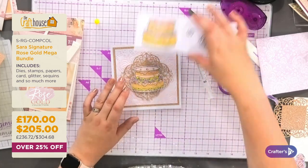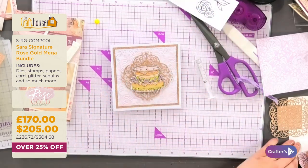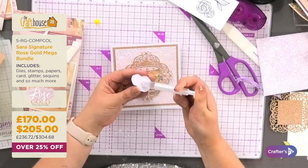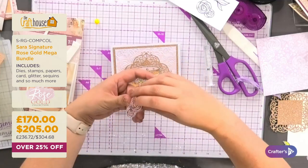So let's have a look. Here's the one that I was just colouring, and you watch me. This is the one I'd coloured and die cut out so that I can then also build up some of the little flowers as well, because all of these come in that stamping and die cutting set. They all come in there.